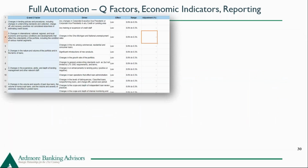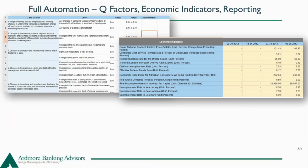Other reports that we have include detailed Q factors that you can put drivers underneath them to create a more quantitative, qualitative Q factor. We have economic indicators, particularly in vintage, because it's used on specific loans that were originated at a specific time. You can use that to help justify replacing one of the Q factors that you might have to create manually.